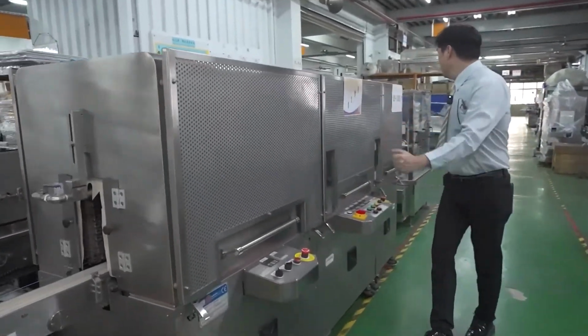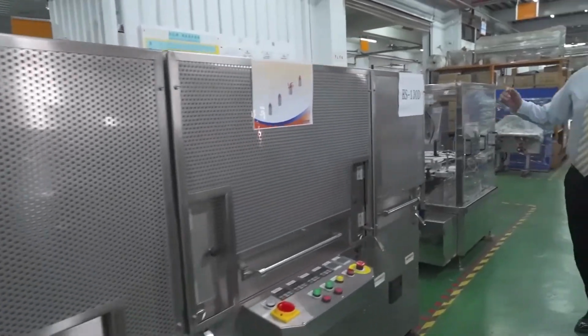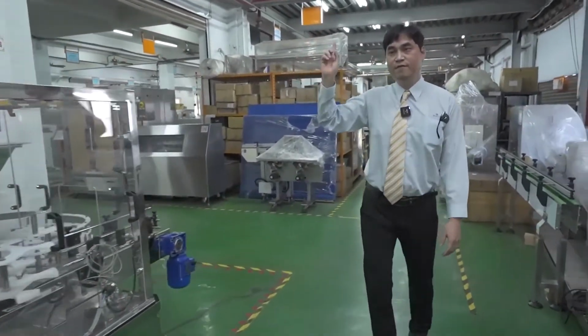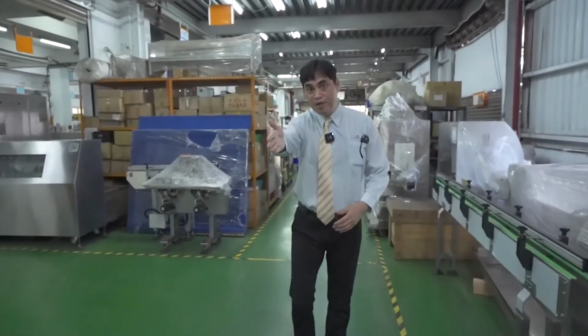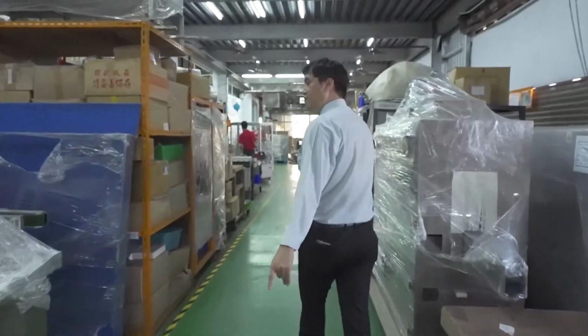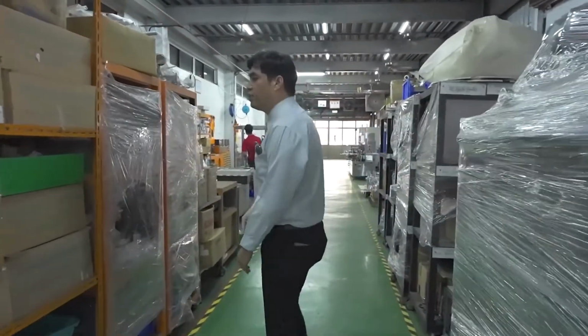Following is the cartooning machine. Benison, we have four major business items in the machine: shrink sleeve, shrink wrap, flow wrapper, pillow machine. And now we are going to the section of the cartooning machine. What do you mean, cartooning machine?